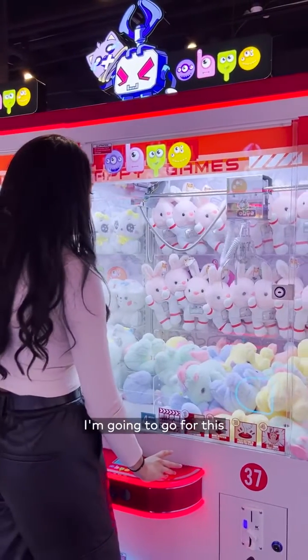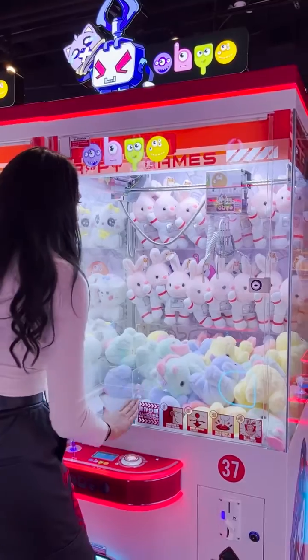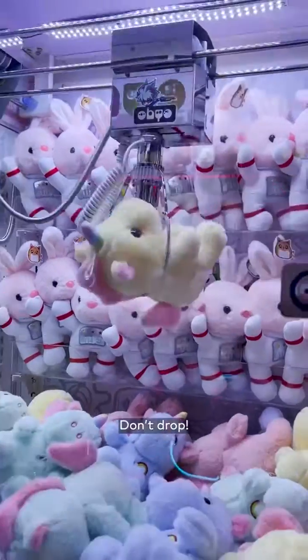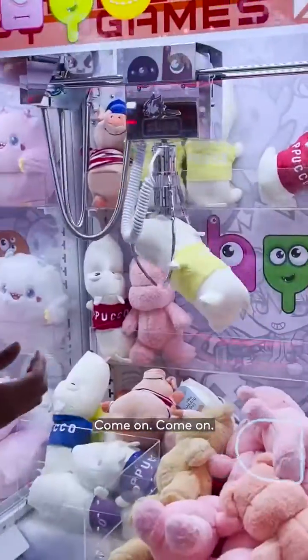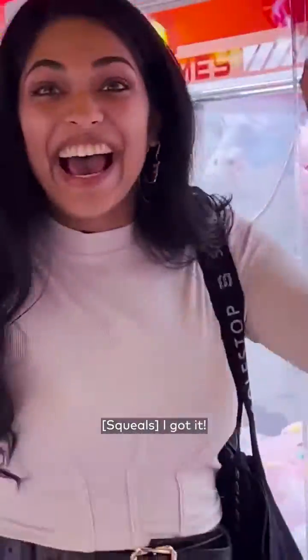I'm gonna go for this yellow unicorn. Come on, come on. I know, don't drop. Oh, I got it. I got it! Come on, come on. I got it! And then I started getting really good.